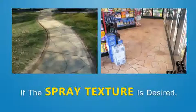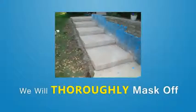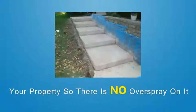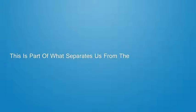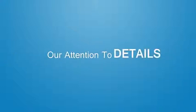If the spray texture is desired, we will thoroughly mask off your property so there is no overspray on it. This helps to ensure a professional job every time. This is part of what separates us from the other guys, our attention to detail.